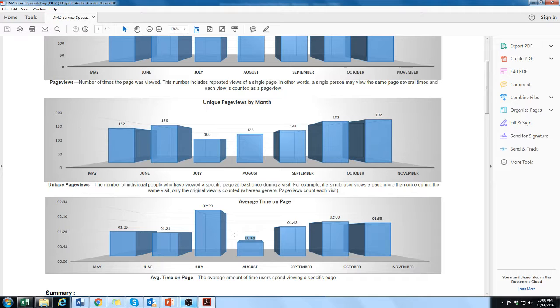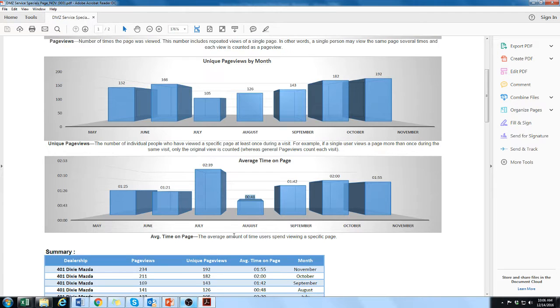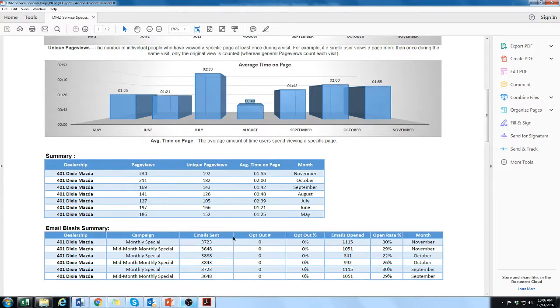I'm going to move to the second measurement you're going to get in your email each month, and this includes a summary. This summary is essentially a different way to show the information than the chart above. A little bit more numeric, a little quicker for you to consume. So again, most of the information is exactly the same. It's just presented in a different way. More numeric, easier to look at, easier to summarize.